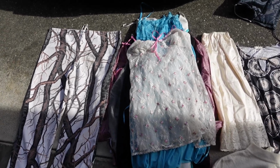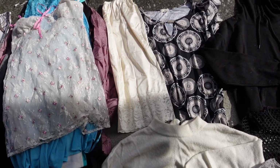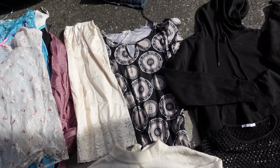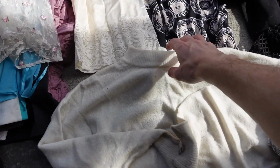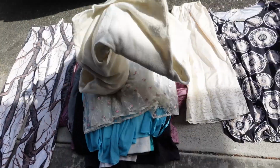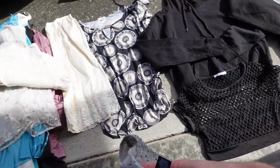There was this nightie, another lingerie, and next to it another slip for under a skirt. I think that's a floral t-shirt of some sort. We got a sweater down here. It looks like it's been washed pretty well, and it has this open back here. And then we got another sweater here. This is an Alfani gray, also has some wash wear.